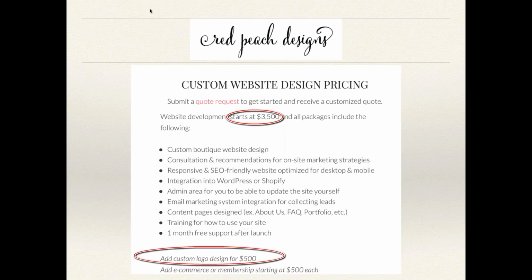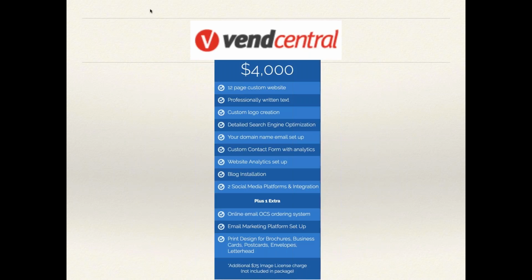That's sad. Yeah. And then we have another one here that is in the vending industry. That's called Vend Central. Do they put together nice vending websites? They do. We give you a 16-page website. They only give you 12. And we do everything else they do. We also have all the guarantees.